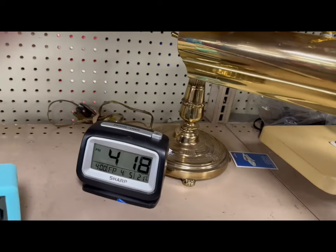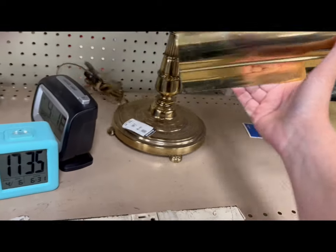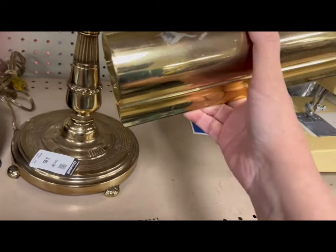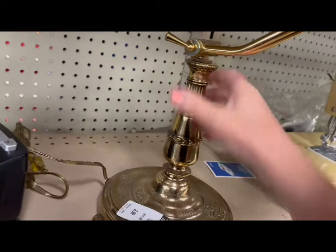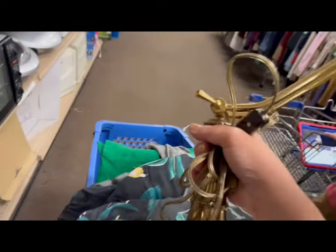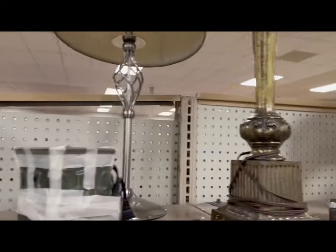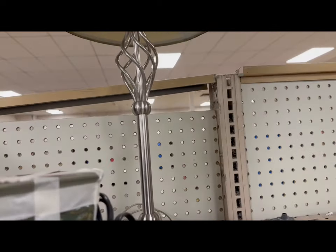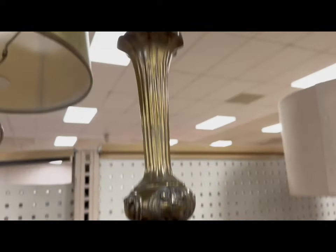Then I found this really gorgeous little brass lamp. It is solid brass. It's a piano lamp. Vintage for sure. This one was functioning. Everything worked on it. It has these little nuts on the side that you unscrew to reposition the arm. And that's kind of nice that it's adjustable. You can get the light right where you want it. Good little desk light, task lighting. This is obviously a mid-century lamp that I'm holding in my hands here. Very tall.